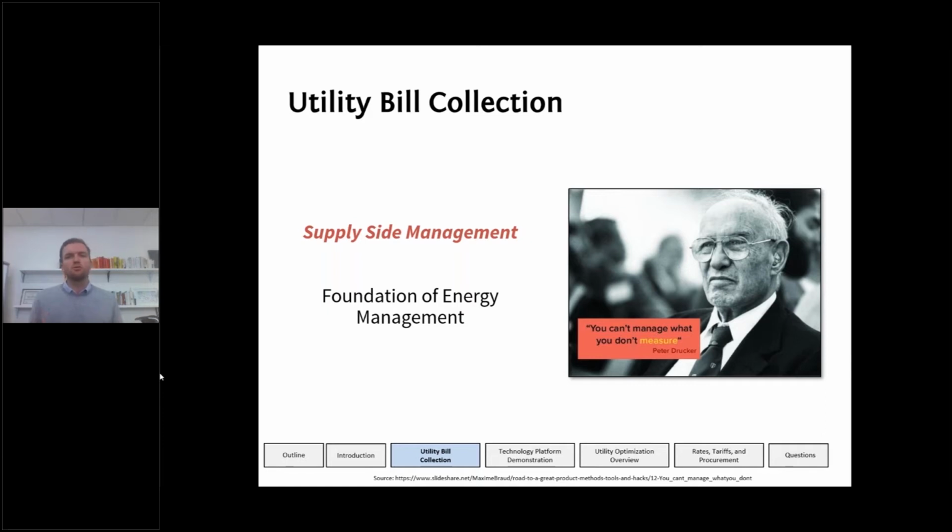We want to create good, robust systems around supply side management because, as the famed Austrian consultant Peter Drucker said, you cannot manage what you don't measure. So we need to start with a really robust system around how we're measuring the supply side of the energy that's flowing into our building.